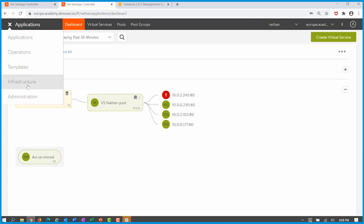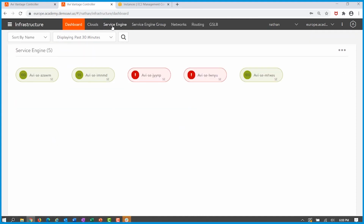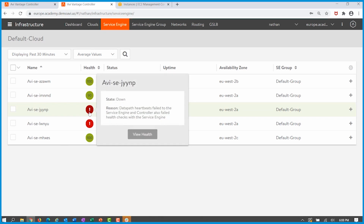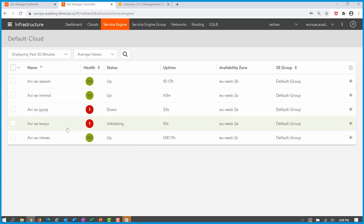If I go back into my infrastructure, what's happening is that literally within a second, the controller is saying, oh, I detected the failure occurred. One of my service engines went down. It's not available. In fact, it can actually even tell you what's happening about it. Oh, failed to health check. So in the meantime, what I'm doing is I'm spinning up another one to replace it. My application's still up and still live, but the controller is self-healing.